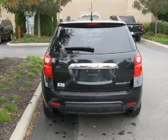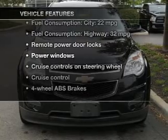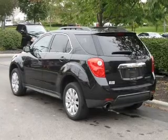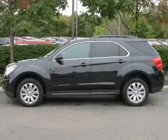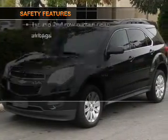The anti-lock braking system will keep you safe on the road. And with these notable features, you won't want to miss out on the opportunity to own this amazing ride. Keyless entry, power door locks, power windows, cruise control, an AM/FM stereo with a CD player, a satellite radio, power mirrors. If safety is a high priority, rest assured knowing that these top safety components are included.